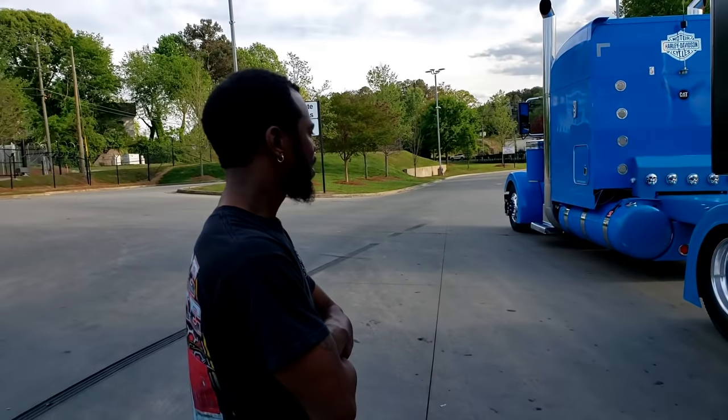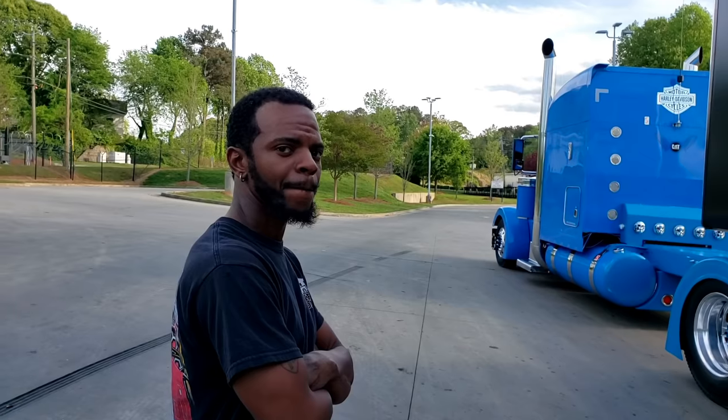I love trucks, man. That's what's up, man. I love them too, man. And you know what else these folks love? They love seeing these trucks going down the highway.